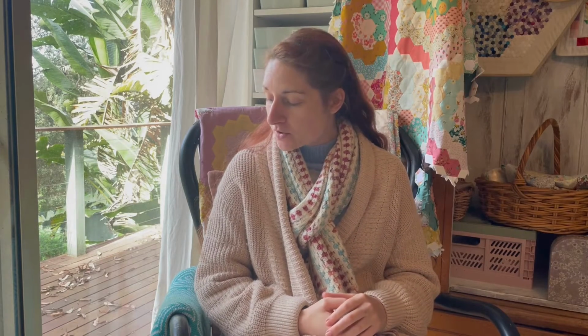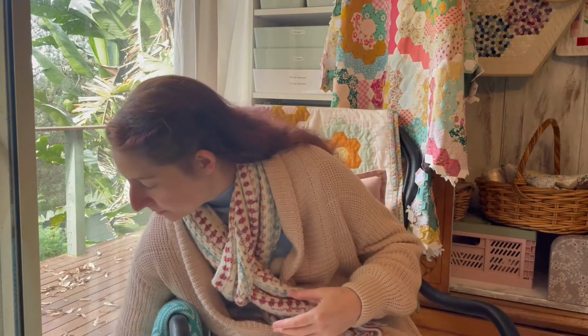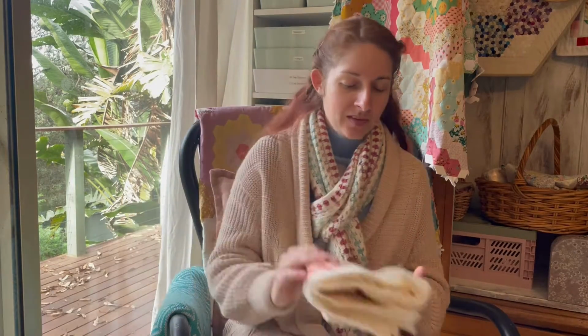So first I'll start with one where everything's finished. I need to do some machine sewing now, and whenever I get to the machine sewing stage, that's always a bit of a falter for me because I have to admit, I don't love getting my machine out. I don't love sitting down at the sewing machine. And I had a bit of a blunder with this project as well, but that's okay.